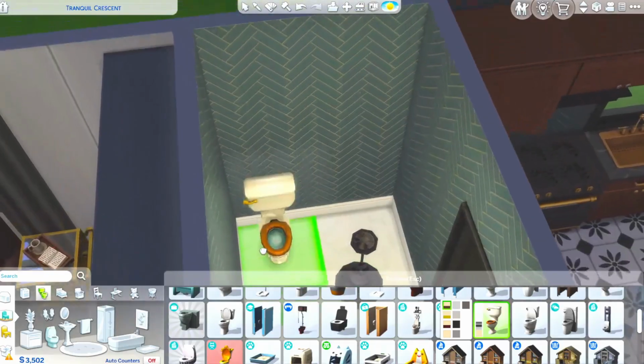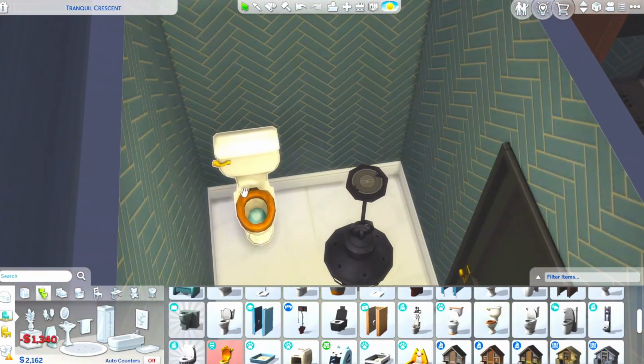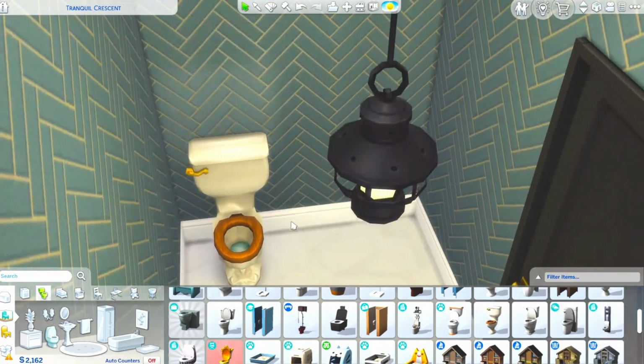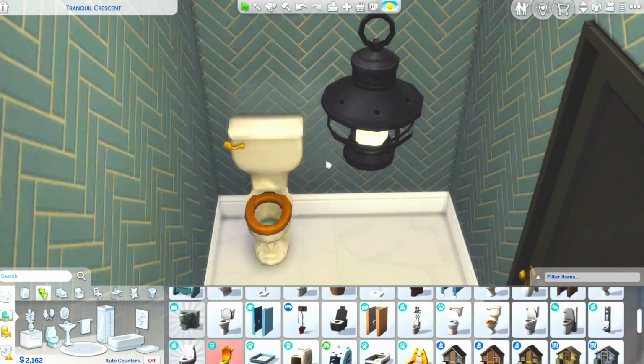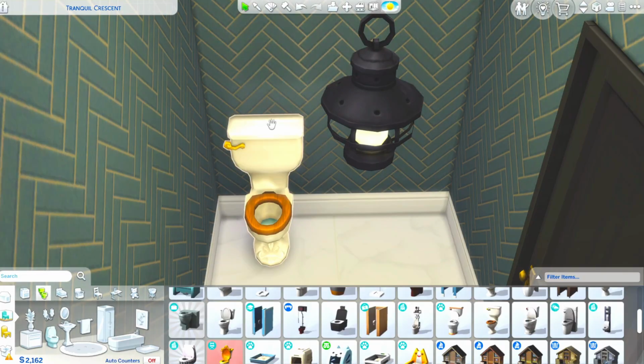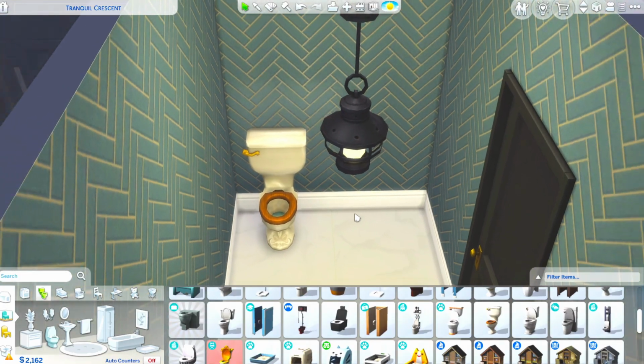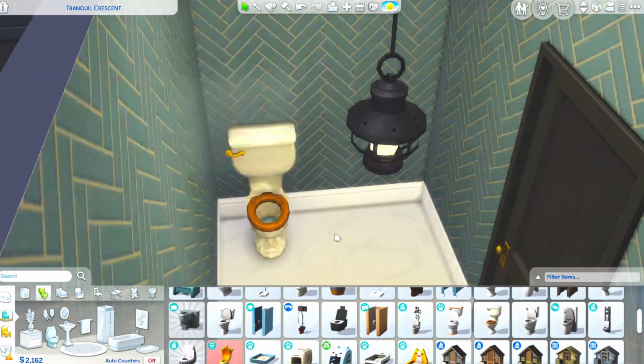Call me weird, but I kind of like using the toilet that has that wood toilet seat on it, only because in my house when I was growing up, we used to have a toilet that had a wood toilet seat, and then there was a custom built thing that we'd put on top of the toilet to hold toilet paper and stuff that was also wood, and it matched really well. So this just reminds me of my childhood. It's very nostalgic for me, so I like using that.